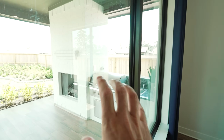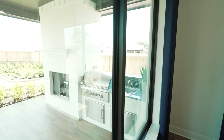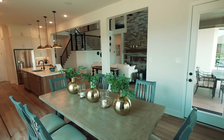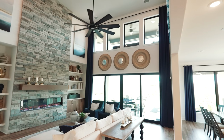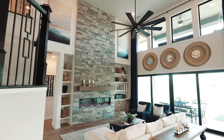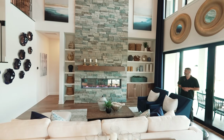But this one, as you can see, has the full grill, the fireplace, and the TV there. I'm telling you, fall, spring, winter in Texas, there is nothing better than being outside. Here's your view from the dining room. It is nice to have that outdoor fireplace as well. We live outside. In the summer, we're living in the pool, but we have a lot of requests where people want the outdoor fireplace. Heck yeah, why wouldn't you?